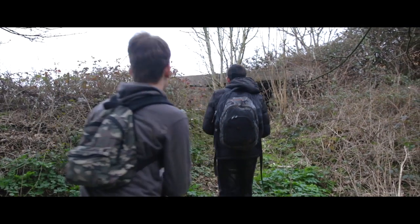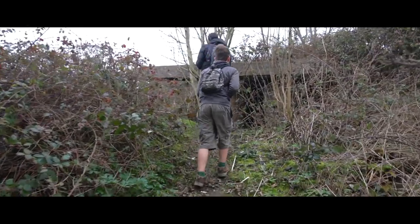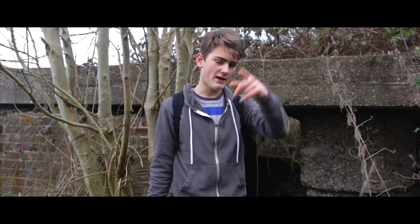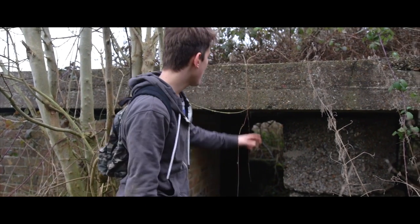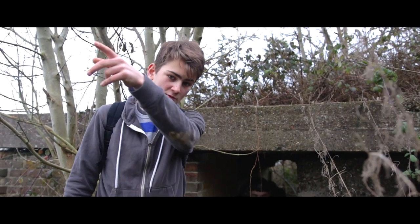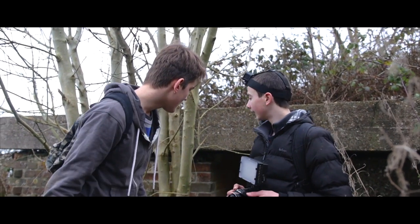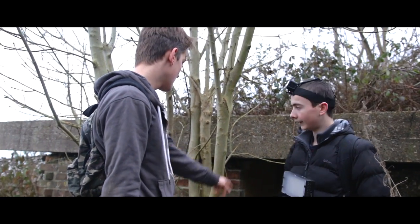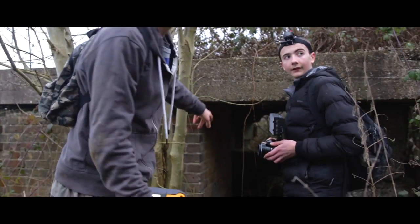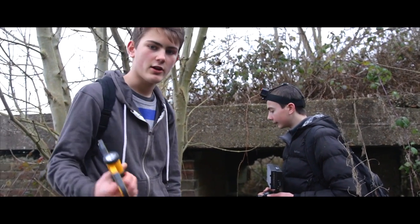I think this is another gun thing actually, like one on the other side, exactly the same. So we've come down the hill and we've just found another, I think it's another gun battery, almost identical to the one over that direction, which I think will be in our first video. It's been partially destroyed and part of it falling down. I don't think there are any tunnels underneath this one, but we're just going to go in and have a look.